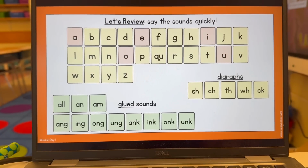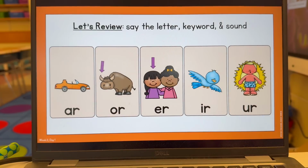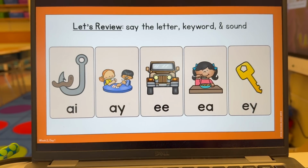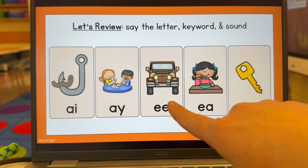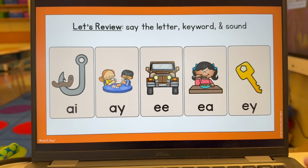First we have our review. These are all our glued sounds, digraphs, and letters. Then we go to our R-controlled vowels. And then these are the vowel teams that we are also slowly introducing throughout the week. So Foundations expects you to be able to read words with the sounds, but not spell them at this point. We definitely do practice a little bit of both though.